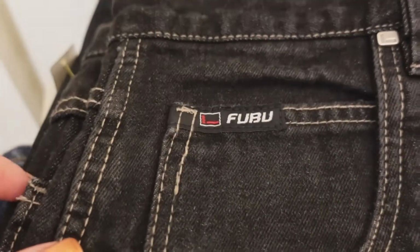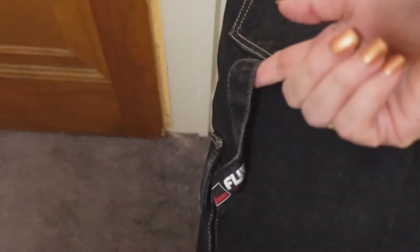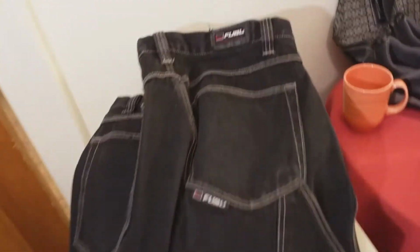So the next brand I got is Fubu. These are actually men's jeans. They were extremely wide leg. See if I can show these to you. Okay, so they're very wide leg, and they have these big pockets on them, and they're kind of in that painter's pant style. They've got the hook here that you would normally throw a hammer in, and a pocket for tools and things. These are not actually work pants, although I guess you could use them as work pants. I think they're supposed to be more stylish.